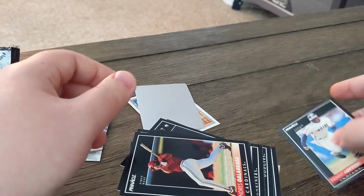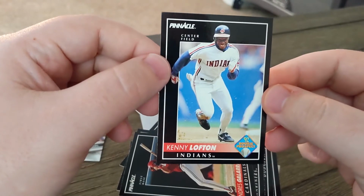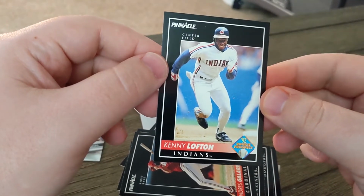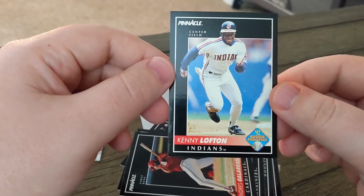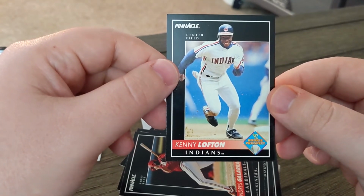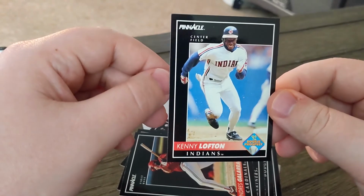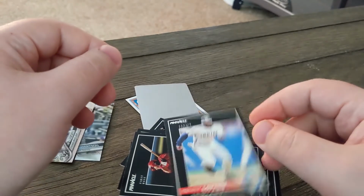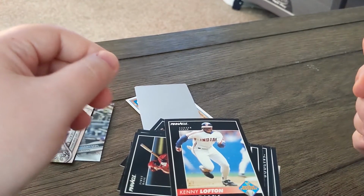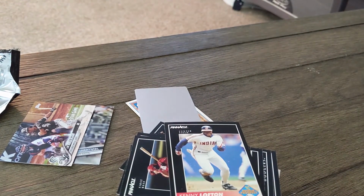So overall, I gotta say, this Kenny Lofton rookie is pretty awesome. Pretty happy about that. I've seen some pretty dud packs come out of these pharmacy boxes, but being able to get the Lofton is pretty cool. I think to get the Pinnacle pack in there, really not a bad pack compared to some of the things I've seen, Score and Triple Play and stuff. So overall, pretty happy. I think that pack kind of saved us a little bit as far as value goes.